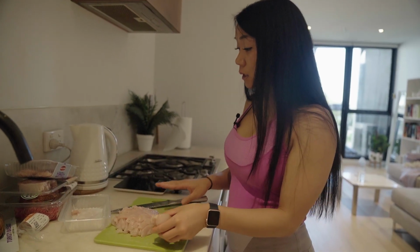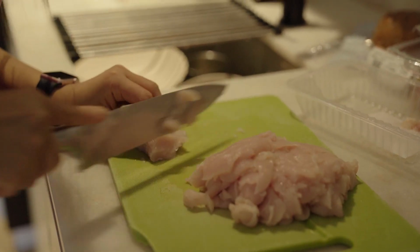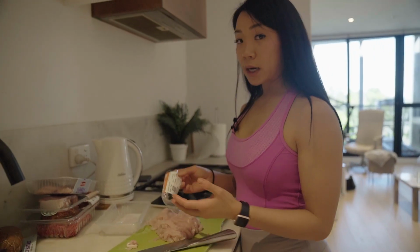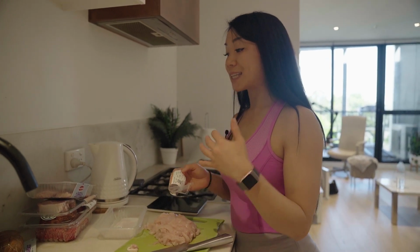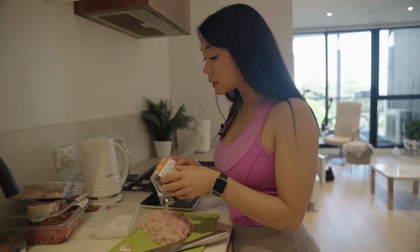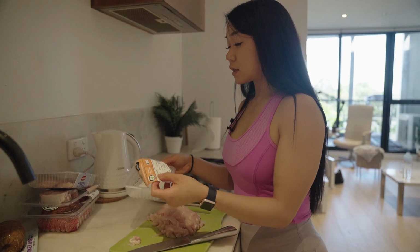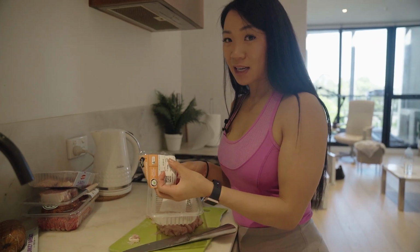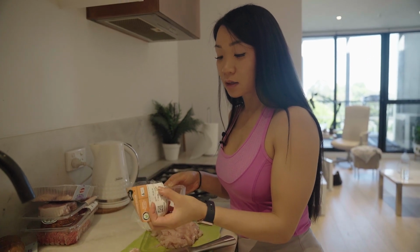So I'm almost done, and then I'm just going to do the rest as well. So when I prep my protein, right now, because I need to be as accurate as I possibly can with everything that I put in my mouth, especially being in a fat loss phase, sometimes when you are at the shops and you buy it in packages like I have here, always double check. Sometimes the weight of whatever protein that you're having is not the same as what is said on the package.